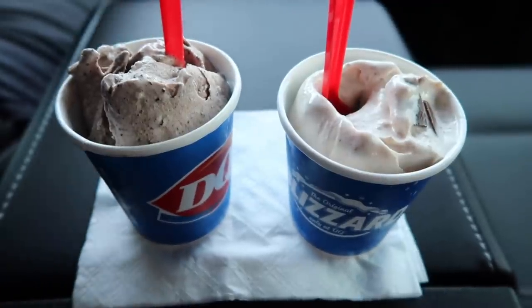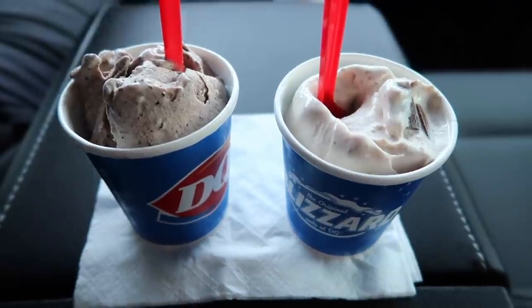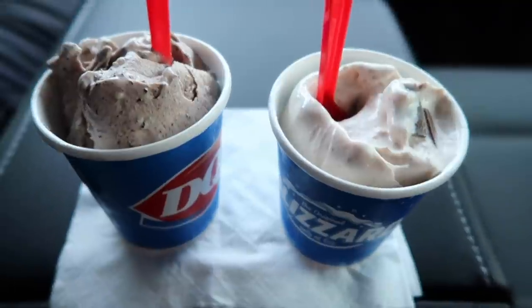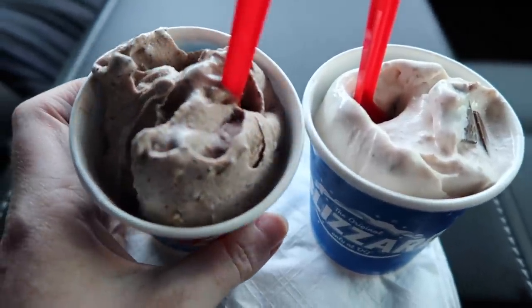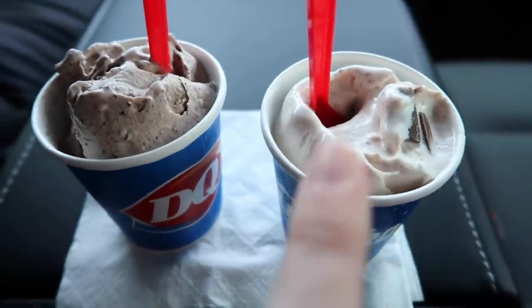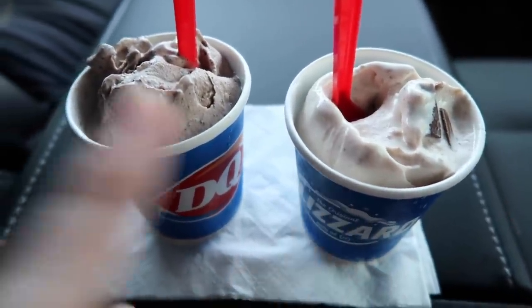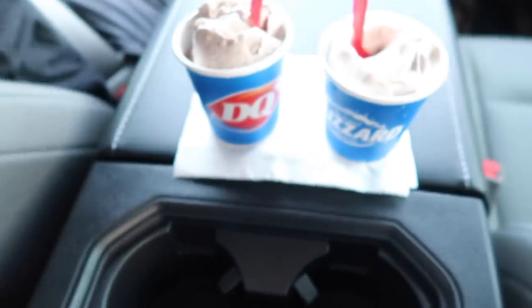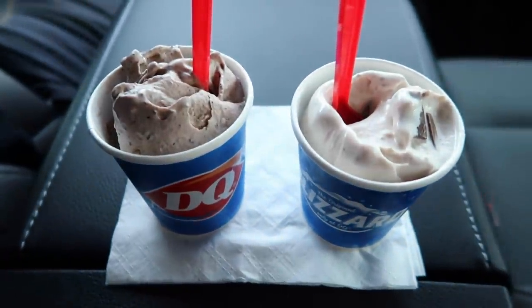Groundhog Day, number whatever, 50 or something at this point. Riley and I and Nora came out for a ride in Riley's truck. We've been in and out of the truck all day. We just stopped at Dairy Queen and we got an Oreo cheesecake blizzard and a s'mores blizzard. S'mores is our all-time favorite blizzard, but the Oreo cheesecake sounded good, so we're gonna try them both. I'm sitting in the back seat with Nora, but we're gonna enjoy these and drive around a little more.